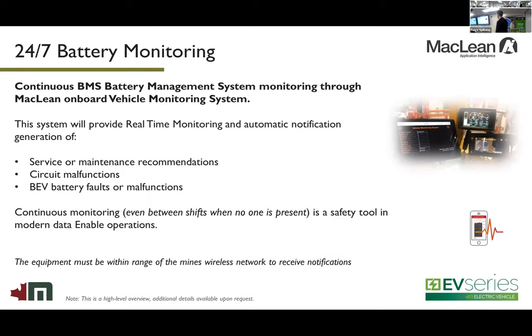We're currently working on a system that would provide 24/7 battery monitoring. The system is being developed with our partners, Glencore. The intent is to be able to catch any type of maintenance or service requirement, even when operators are not present.